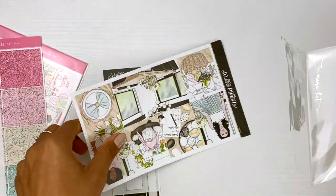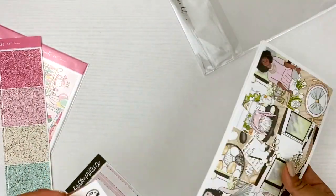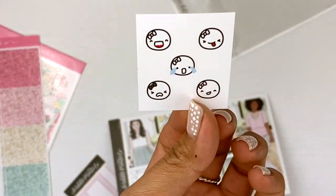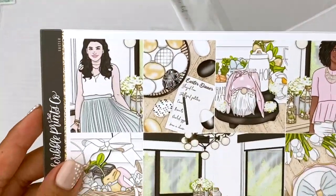Oh my gosh. It almost got stuck. Okay. So here is the Munchkin freebie that comes with this one. Let me get this one out of the way. Okay. So here are the full boxes.